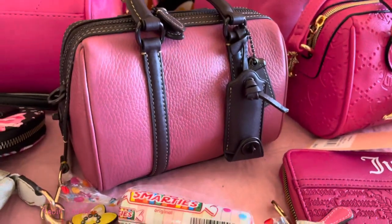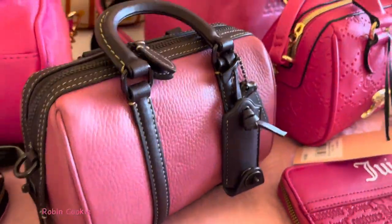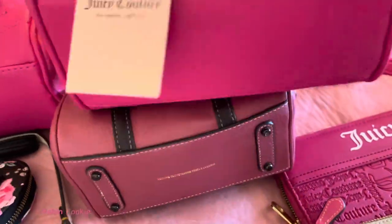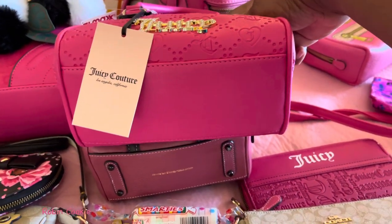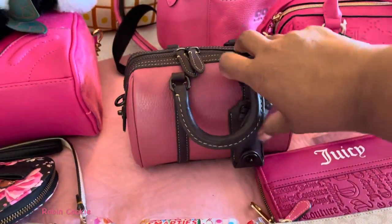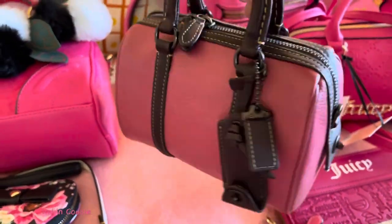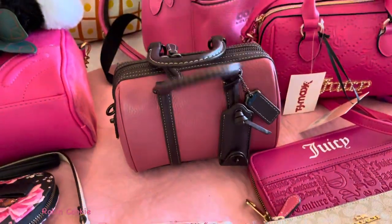And then you guys might have seen this ruby in a recent video. This is my Coach Ruby. It's a mini, and it's smaller than this one, as you can see. And this one, juicy one, is bigger and longer and thicker. But this one is so cute. I'm loving the leather. And these handles remind you of a road bag. That's what it looks like. And it has feet at the bottom. Adorable.